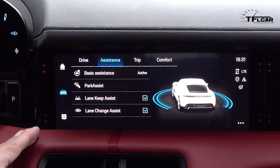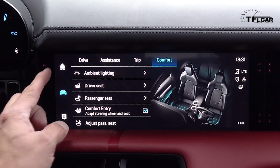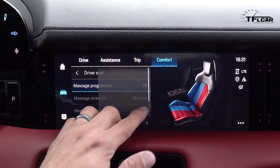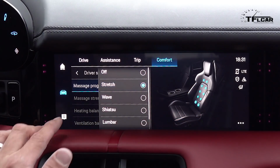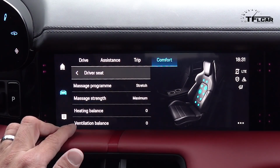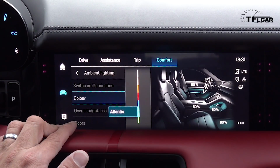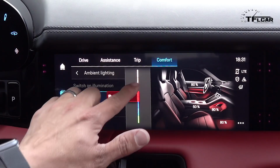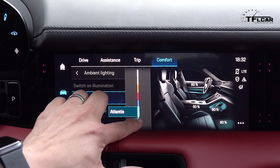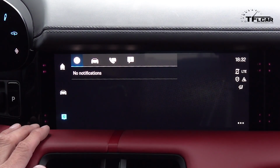The Assistance tab is where we adjust the vehicle's semi-autonomous systems. We have a trip computer readout there. And then the comfort option is where we find things like driver seat adjustments here, whether you want the massage program. You can turn that off. We'll choose stretch right there, for instance. We can also choose the massage strength, so maximum for this particular seat, heating balance, ventilation balance, etc. In addition, ambient lighting can be adjusted via that tab as well. We have some different color presets here, but not quite as many colors available as we see in some vehicles out there. And lastly, at the bottom, we have a notifications option. There are no vehicle notifications, so that is blank at the moment.